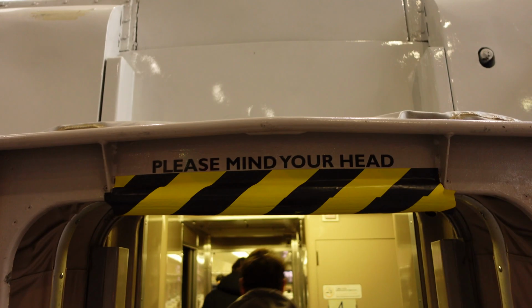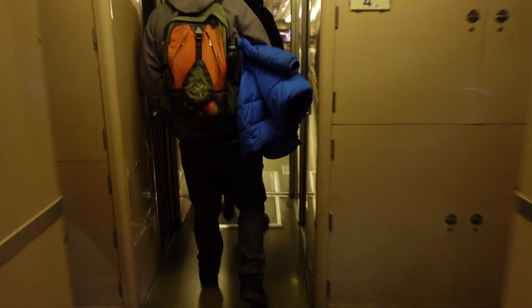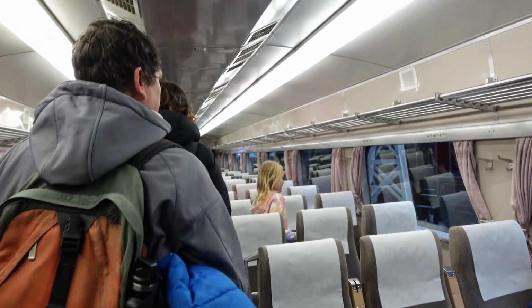This is the Japanese super train that goes a billion miles an hour. This is going to be the Japanese super train. Yeah, the maglev, so it doesn't use wheels. Yeah, hovered. Oh, this is the future. The future is now in Japan. Please mind your head. Smells like a train.